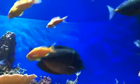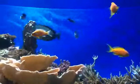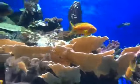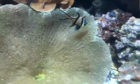Someone wants to know if we have any Nemo fish, because we've got Dory. We do. We have a couple, but I don't see them out and about. They like to hang out in the upper left-hand corner. I saw one earlier over here, but I don't see him now. There's also a tomato clown that lives in this carpet anemone, although he's also not present at the moment. He's camera shy, I suppose.